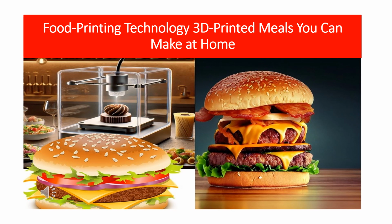It's an innovation with real-world applications, from home kitchens to restaurants and even space missions. Step-by-step process for 3D printed meals you can make at home. Step 1. Understanding 3D food printing basics.